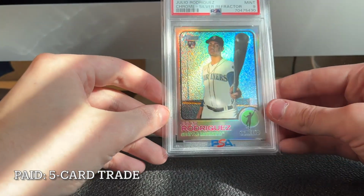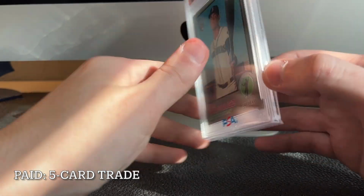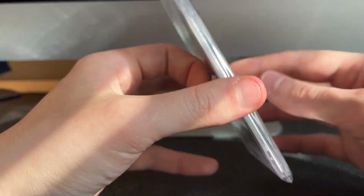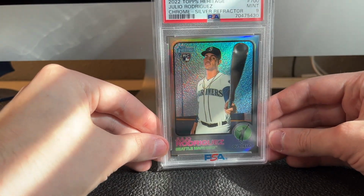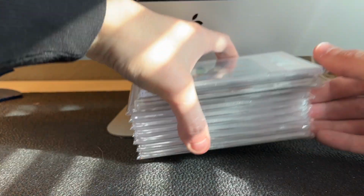So this Julio silver refractor here, these are beautiful. I gotta say, Topps did a good job with this one. I get on them for all the new parallels that they add, but yeah, they did a good job with this one here. So nice little Julio from Heritage there. And those were the pickups.